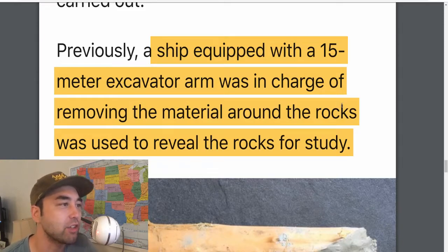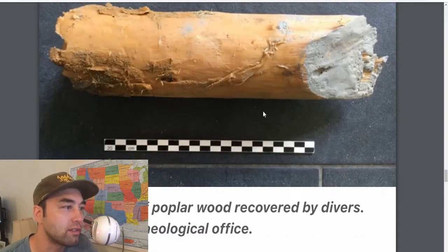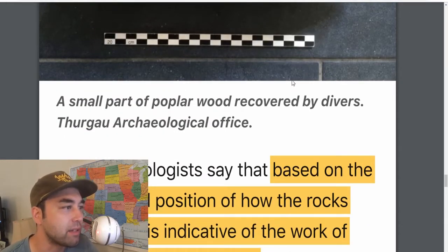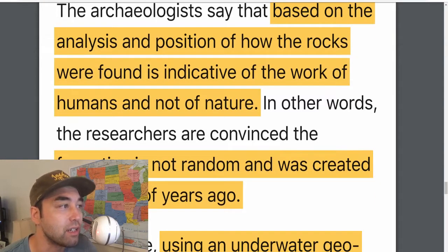So they were just clearing the way so they could pave the path for a study. One of the debris that the divers found is poplar wood, and there's a ton of this. They were just clearing the space. Based on the analysis and position of how the rocks were found, it's indicative of the work of humans and not nature. They determined that this formation was not random and had to have been created thousands of years ago.